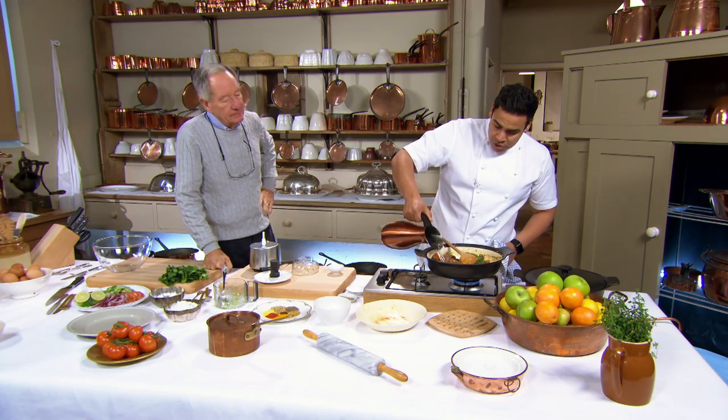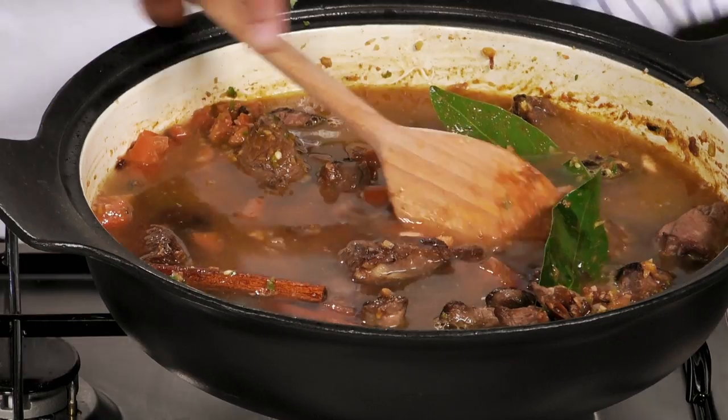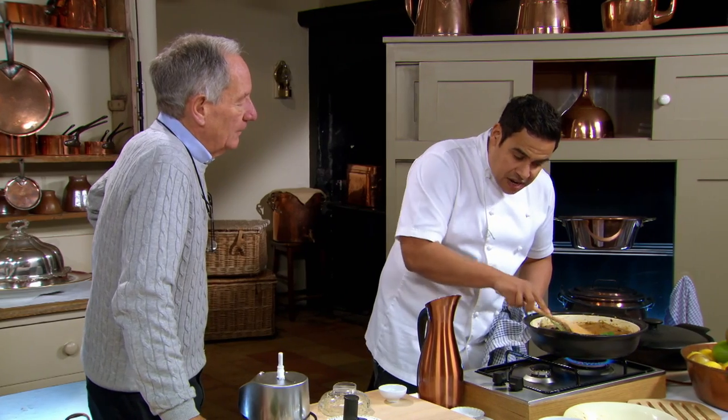Absolutely. In with the water, like that. With any recipes like this, don't drown it in the water. Just enough to cover.